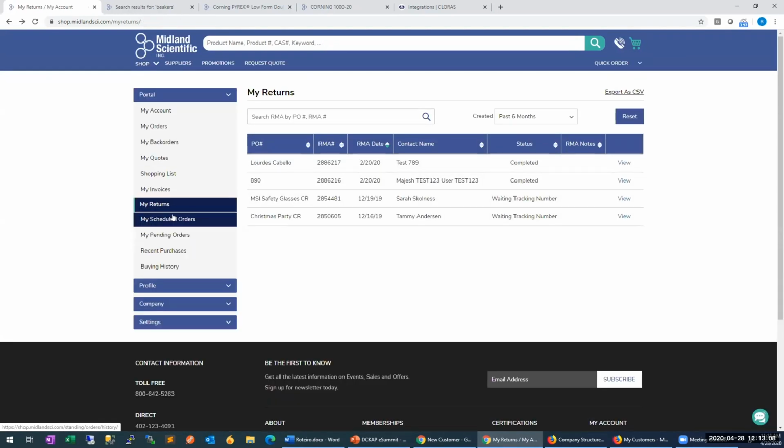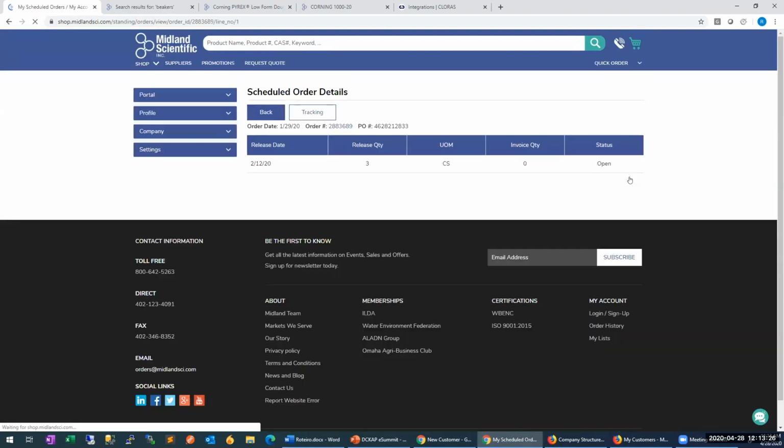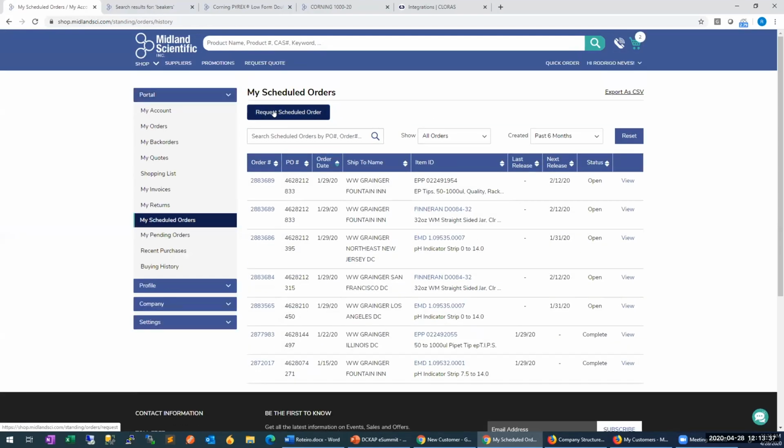We also create the ability to see schedule orders. So if on Python we create an order, and for some specific lines we define a schedule for when items should ship, we offer the possibility for the customers to see that information. When is the release date for the item and the release quantity. And also there's the possibility to request a new schedule order, so an email is submitted to our customer service team, and they can enter their schedule order on Python 1.